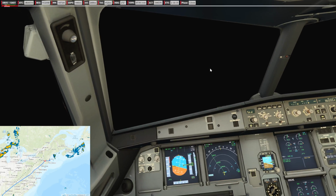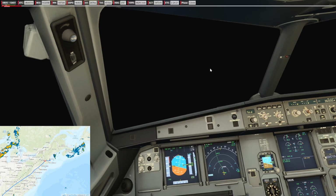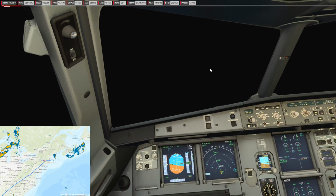Damn, Boston Center has nobody on frequency. Yeah, it's pretty tame right now. You're telling me that the Cubana de Aviación is flying from Toronto to JFK right now? I was gonna fly from Denver to Baltimore and then shit hit the fan. No, let's put it that way. Swift crashed the sim.